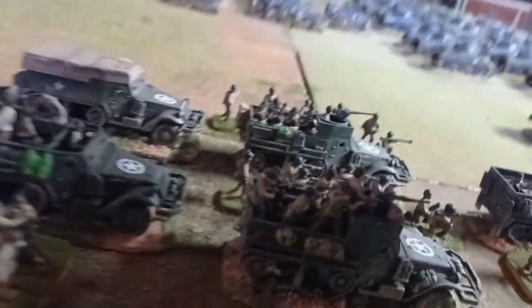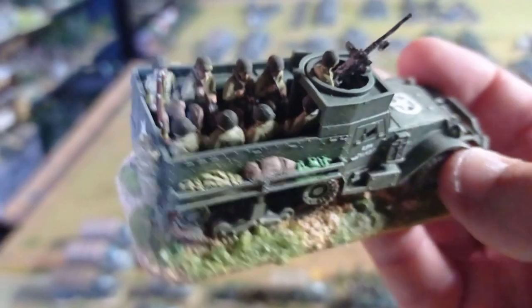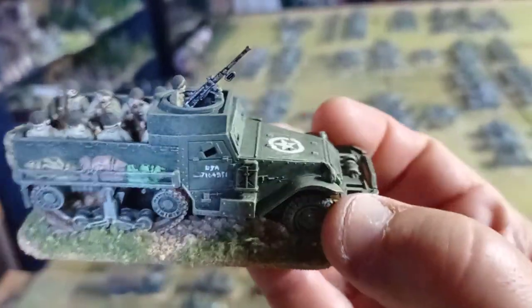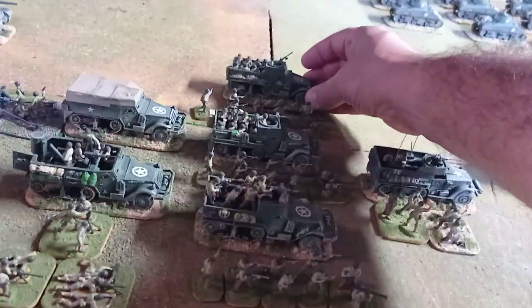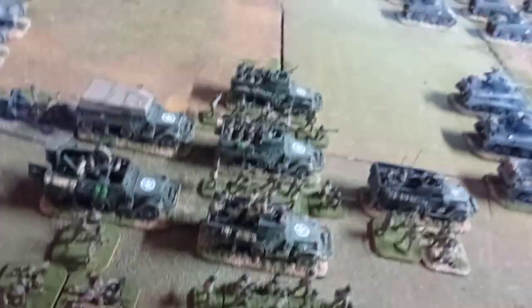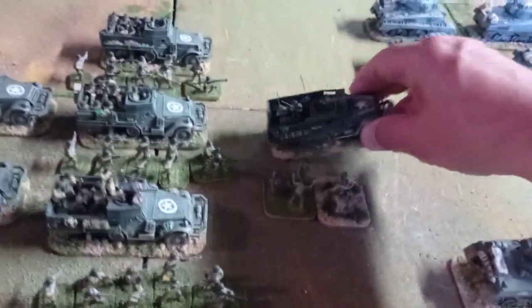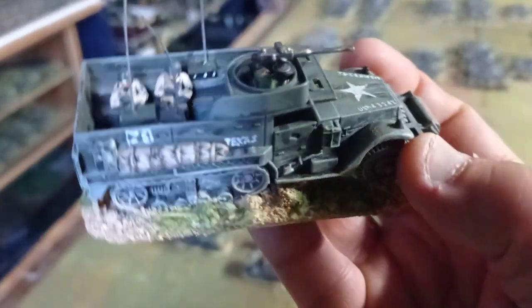The half-tracks are mostly the Asegawa ones, with plenty of seated soldiers or standing, fighting, whatever. I have them in several modes, but I like to crew these guys a lot. And also this is a complete conversion for the command version, with extra radios, plenty of antennas, as you can see.